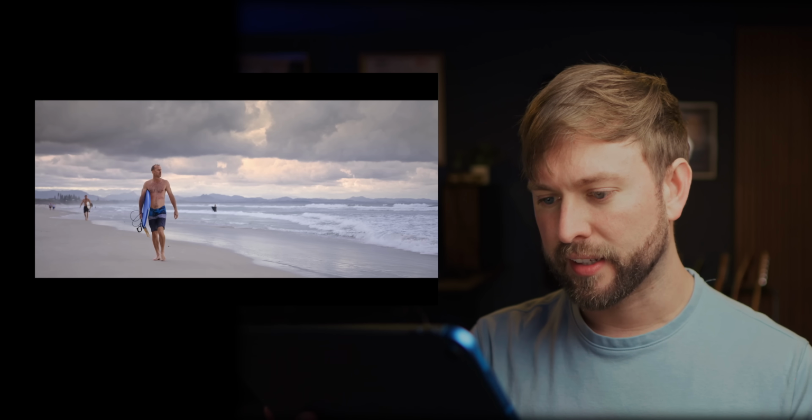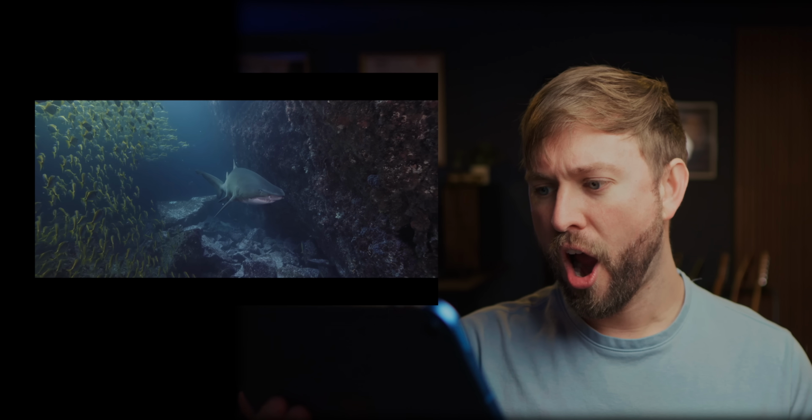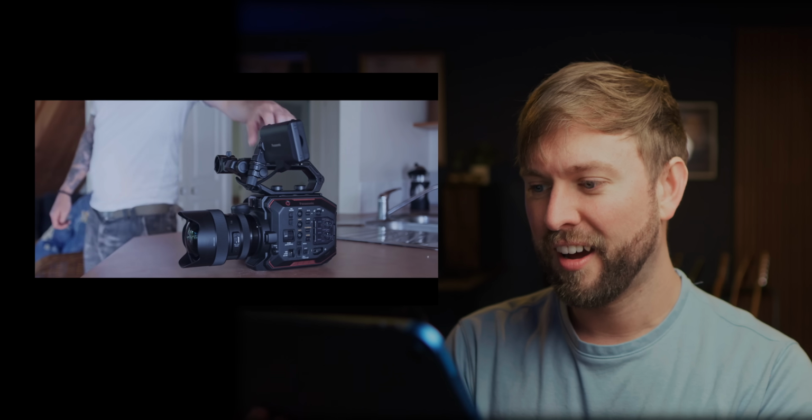We're inextricably drawn to the ocean. Words can never truly describe how it feels to encounter the ocean's power and beauty. My camera is an extension of my creativity.